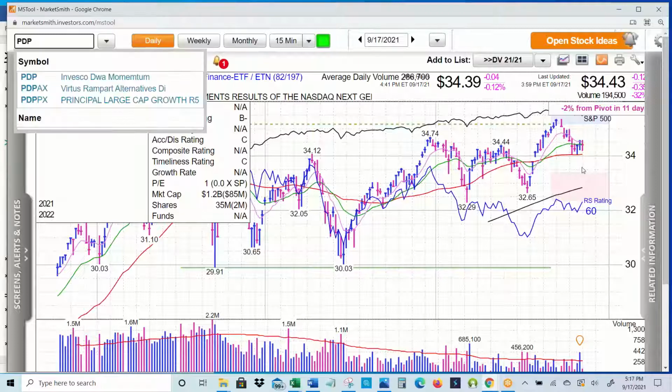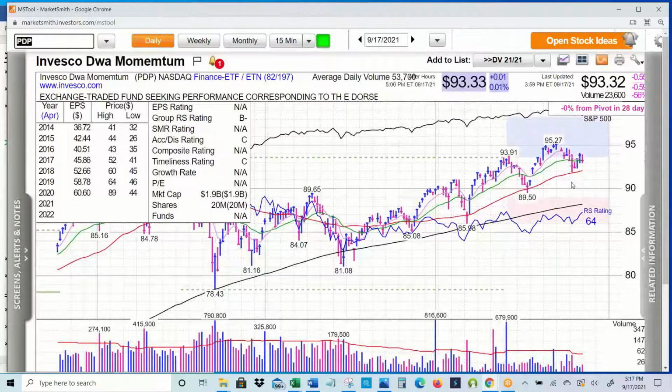PDP is the fourth one. And I know this is kind of thin, and you can also substitute MTUM for this, but this also looks pretty good. Look at the relative strength over the last 4 days, consistent with what we've seen in the G5, just a pullback, and nothing wrong here.